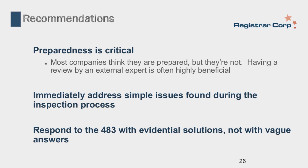Obviously it shows that you care, you take the investigator's comments seriously. It shows that you're committed to food safety. And also, most likely, if you can correct something that they point out during the inspection, chances are they will not put it on the inspection report. So it is absolutely critical that you do that if at all possible.